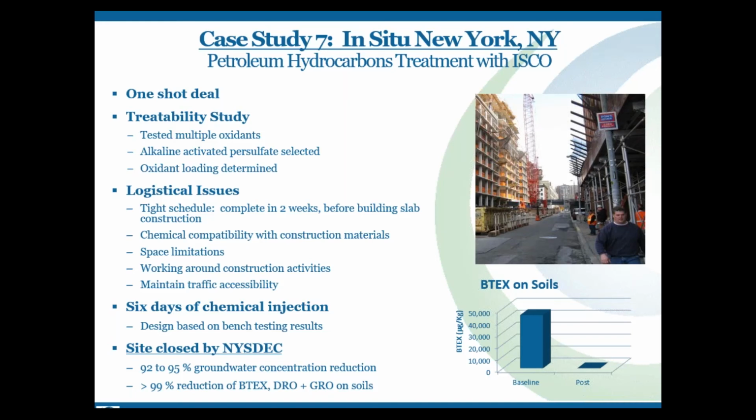It was a very tight schedule, as I mentioned before, with 2 weeks to basically get in and out and apply the oxidant to the area of concern, which is actually the staging area for all the materials that were being moved up to the upper floors. There was about 400 construction workers there at the time. Bottom line is, as a result of the treatability study pointing towards the right oxidant in the right time frame, 6 days of chemical injection to meet that loading demand into the subsurface.